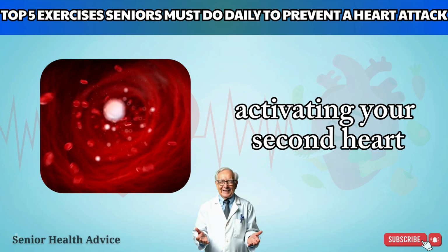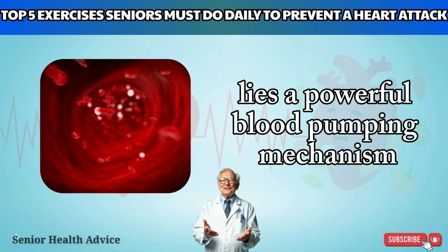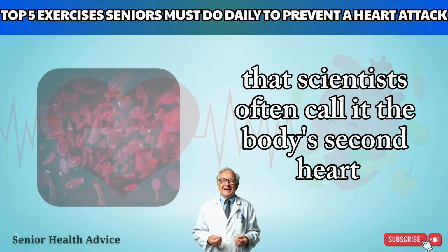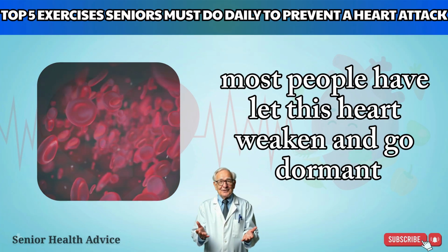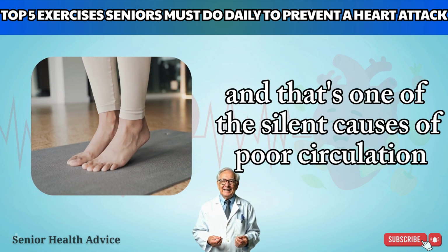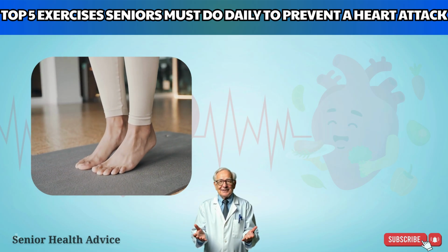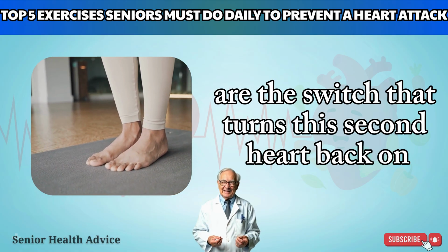Activating your second heart. Did you know that deep inside your calves lies a powerful blood-pumping mechanism so vital that scientists often call it the body's second heart? Most people have let this heart weaken and go dormant, and that's one of the silent causes of poor circulation that often goes unnoticed. Calf raises are the switch that turns this second heart back on.